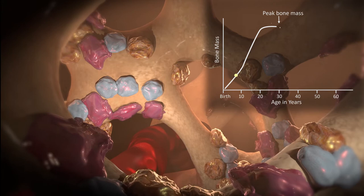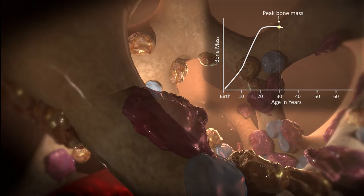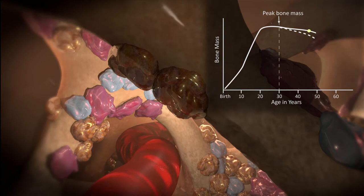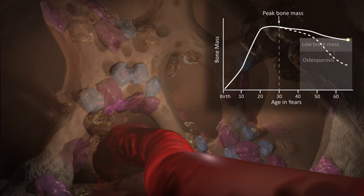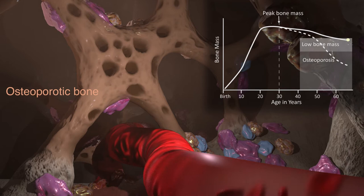Our bones are at their strongest at about 30 years of age. After this time, you can preserve as much bone strength as possible with appropriate weight-bearing exercise and adequate calcium and vitamin D. Osteoporosis is a condition that causes bones to become weak and lose their strength, making them break more easily. Over 1.2 million Australians have osteoporosis.